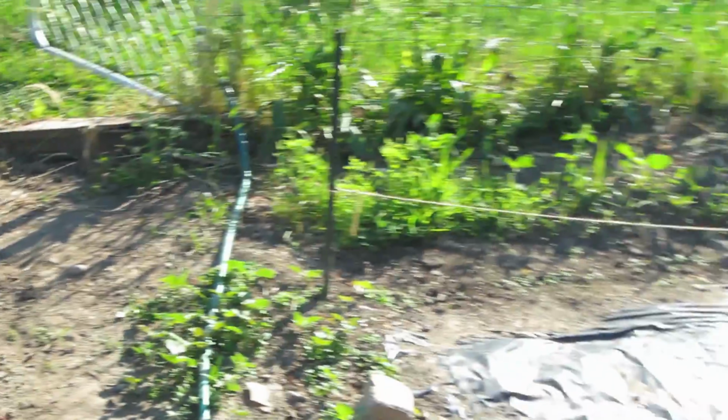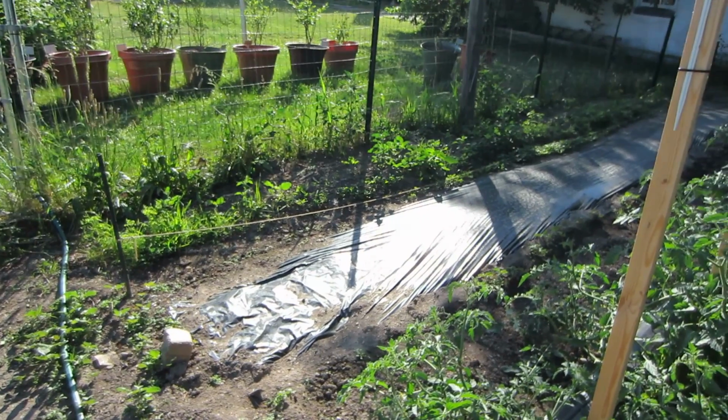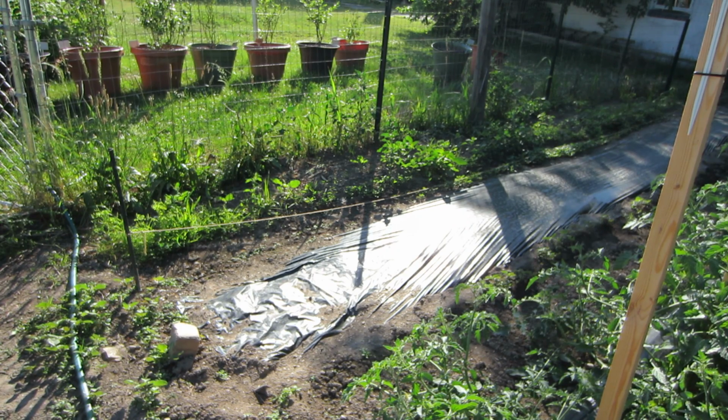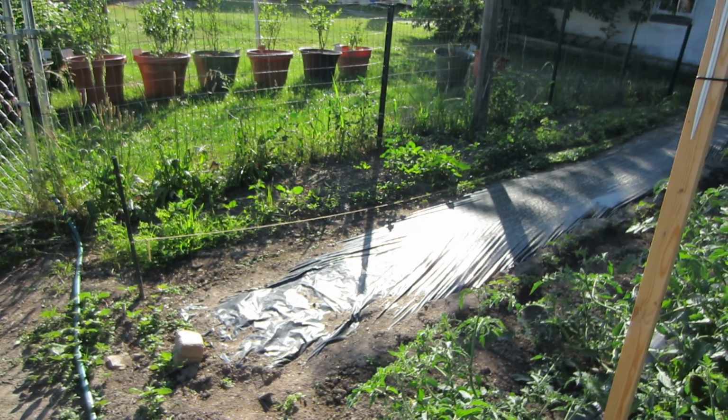I pulled out the rest of my onions. I harvested my red onions as scallions. They were amazing. I've eaten a bunch. I gave a bunch away. I'm going to be covering this shortly. This whole thing, I'm going to cover it with more plastic. I want to basically set it up so we have no weeds there. And that's where I'm going to put beans in about another 2 weeks, I would say. And that's really all I could say about that.